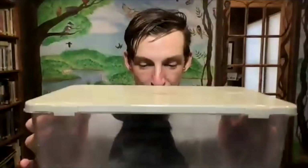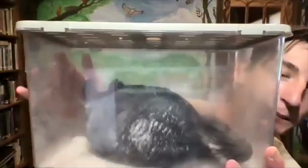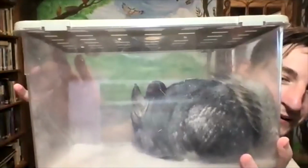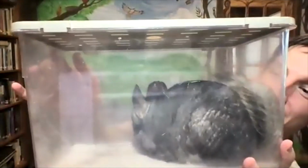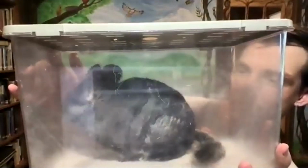So let's see if my friend wants to take a moment and take a bath. So I'll hold him up and we'll see what he does. And you don't have to worry because there are openings at the top of this cage, so he can breathe just fine. But let's see. No, so he doesn't want a bath today, which is perfectly fine for them.